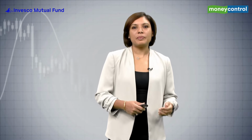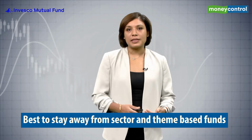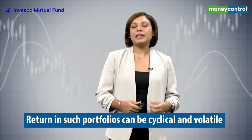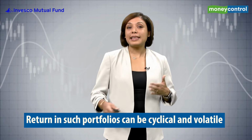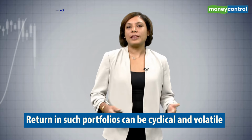Based on your personal goals and risk tolerance, you can pick at least 2 diversified equity fund categories. Having all 7 will not help, as that gets into the territory of over-diversification, which then is not incrementally productive for returns. Unless you are an experienced and long-time market investor, it's best to stay away from sector and theme-based funds. Some other concentrated portfolios like focused are also best left to the experts. The reason being that returns in such portfolios can be cyclical and volatile, which may not be aligned with your purpose of long-term wealth creation through reasonable inflation-beating returns.